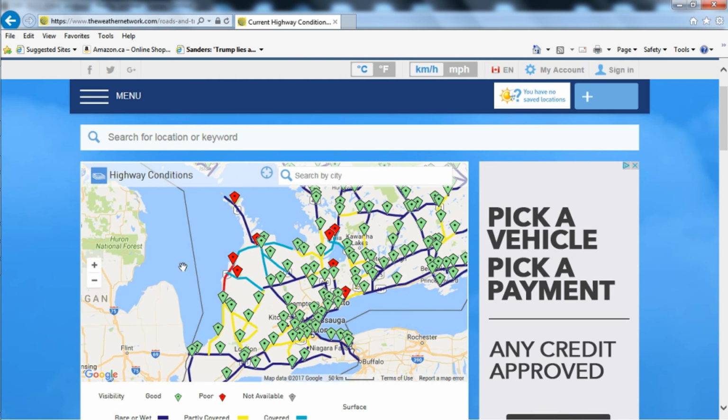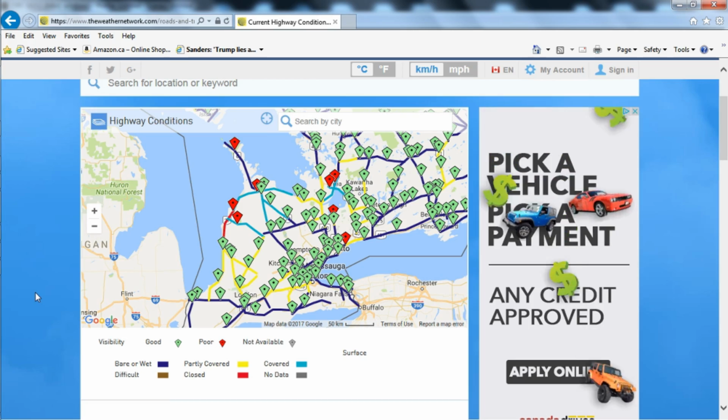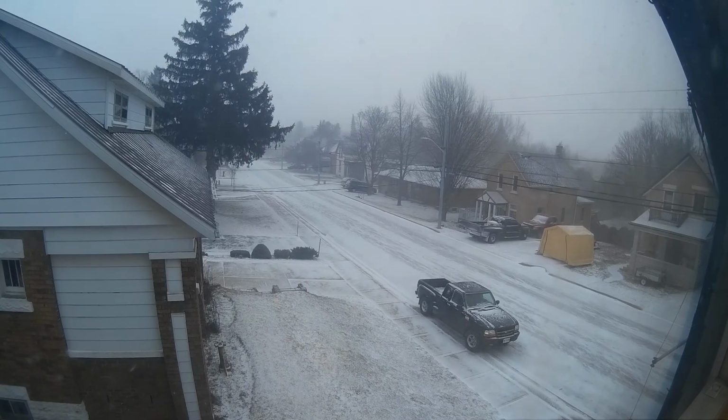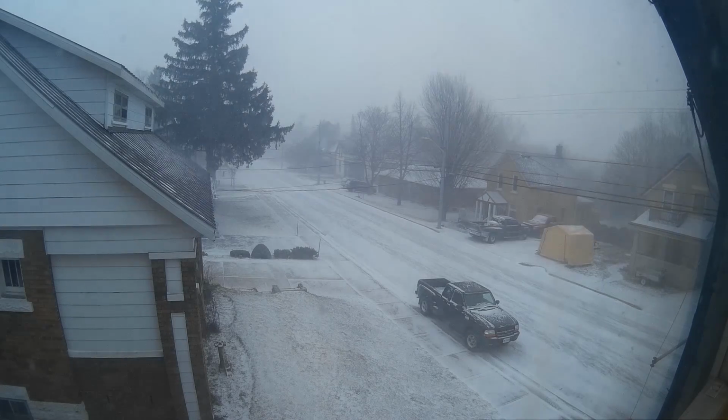So I'm going to leave you with a time lapse of the snow squalls from earlier today. Nothing really amazing or anything, but I did it, so I might as well show it, right?